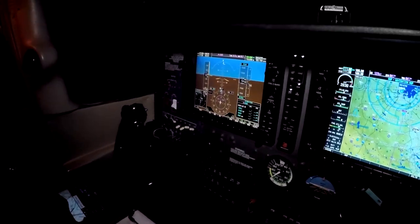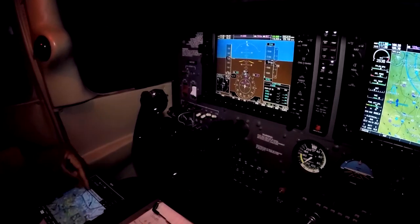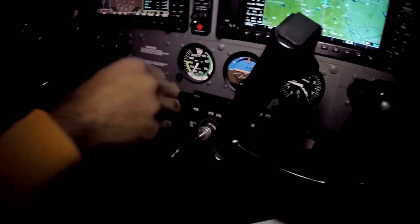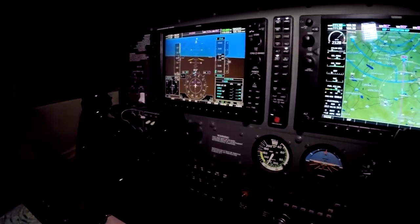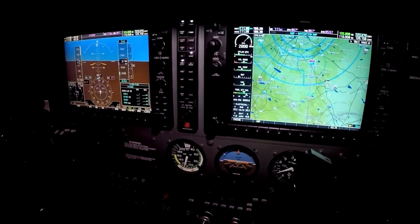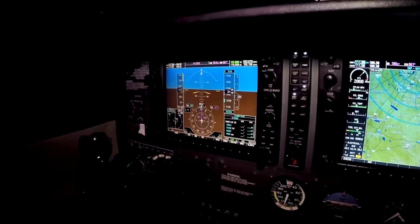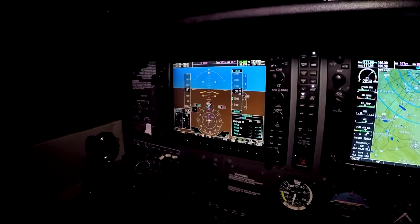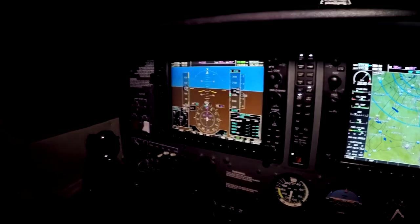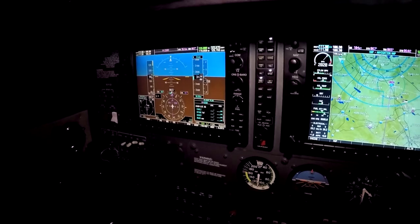Right now passing through 5,000, going down to 3,500. Mike X-ray Lima, we are ready to taxi. Mike X-ray Lima, runway 35, taxi via Delta and Alpha. Taxiing via Delta and Alpha, runway 35. Norwood Tower, good evening. Cessna 1868 Bravo, with you about 10 miles southwest inbound with Alpha. 1868 Bravo, Norwood Tower, report a 3 mile final for runway 35. A 3 mile final for 35, Cessna 68 Bravo.